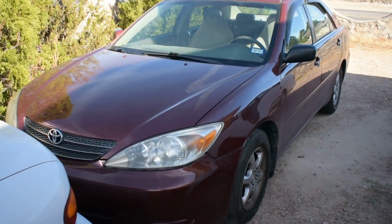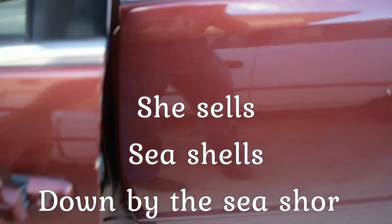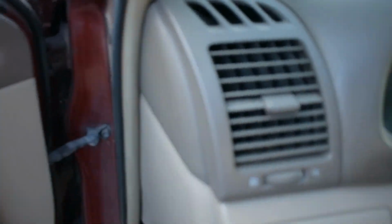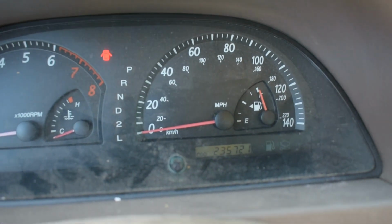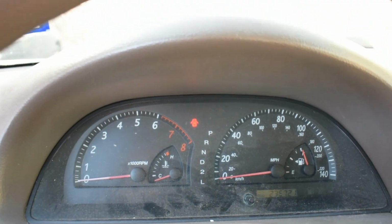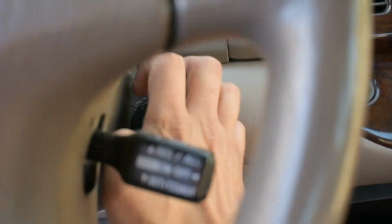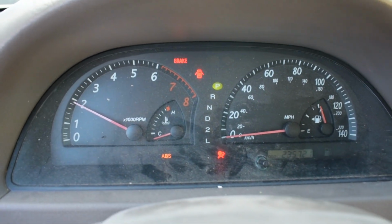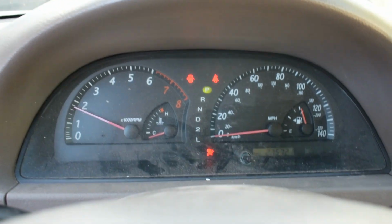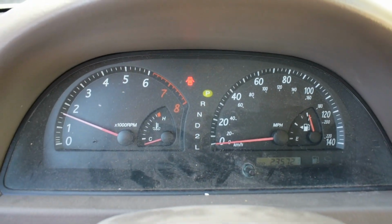Let's start it up and see how she sounds. I bet you she sounds perfect. Who cares? Ooh, 235,721 miles. That is nothing for a Toyota Camry. Absolutely nothing. Watch. I'll show you. See this? Oh, not a noise, not a light on, at least not an important light anyway. Just a door ajar and a seatbelt light, wouldn't you know it?